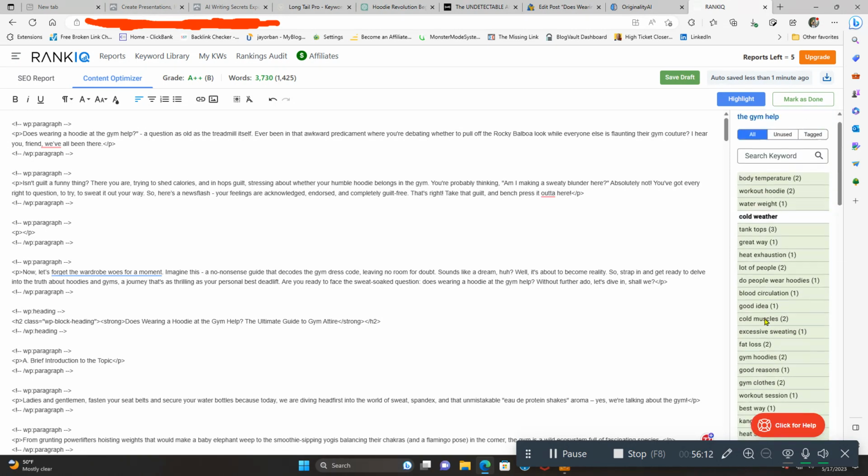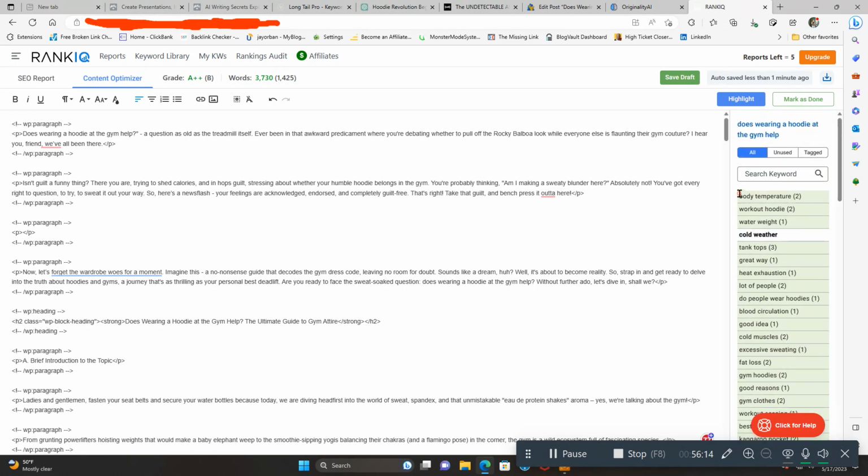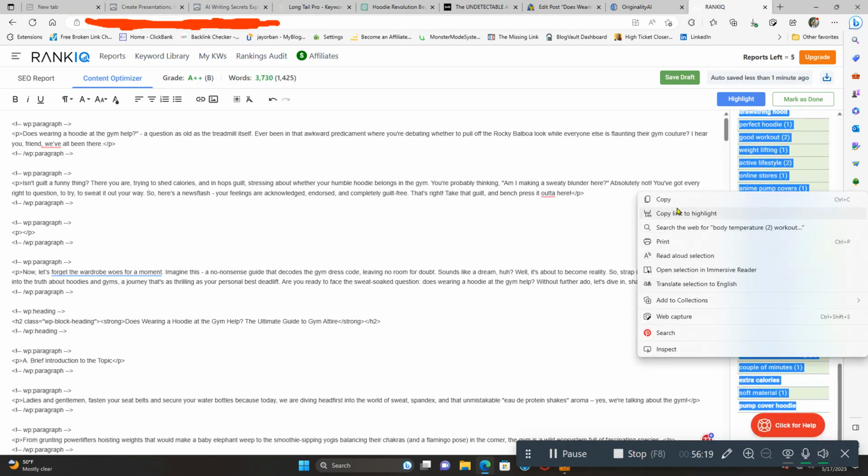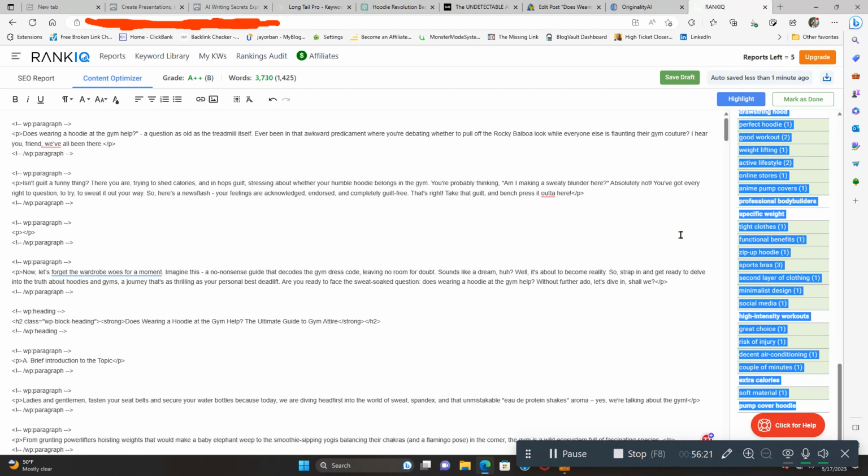So basically, by copying these keywords and giving ChatGPT a prompt to add all these keywords into the content, it did the work for me. So I don't have to add these keywords myself, which is worth its weight in gold itself if you're using this tool. So now I'm ranking. I'm going to rank better than everybody for this keyword phrase because I'm an A++, where they're all a B. So I'm going to dominate in the search engines, basically.